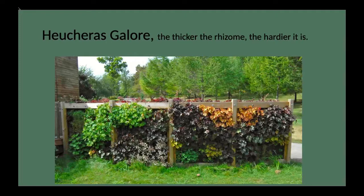Heucheras are so fun to have in vertical gardens, and they have been successful in vertical gardens year round. The thicker that rhizome, the better off it is going to be storing and overwintering. The thinner, the smaller the heuchera, it's not going to be as effective overwintering. So just keep that in mind. So yeah, lots of fun.